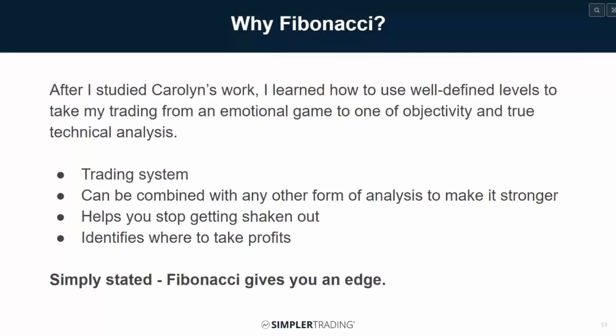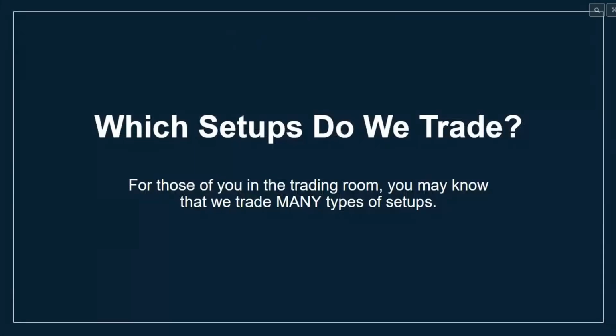And so it was really interesting because after that 2 hours, I got her book, I got her class, and it was at that point that Fibonacci just became a complete piece of my trading. And it's just absolutely critical. It helped me from getting shaken out. It helped me identify where to take profits. And I think the best part about it was that I was able to combine it with everything else that I was doing.